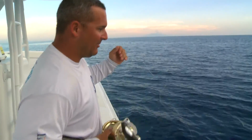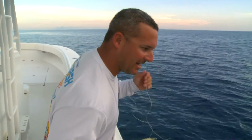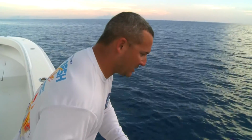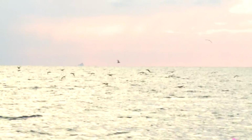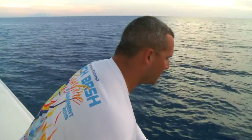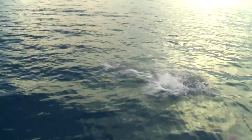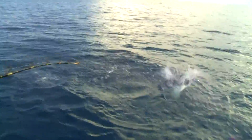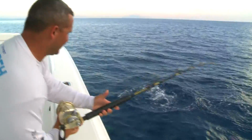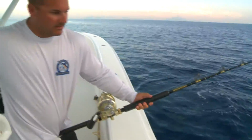Looking for tuna, but you know what? You never know what you're gonna get out here in the Northwest Providence Channel. We're in a school of dolphin. Saw some birds, and before we knew it, we had dolphin everywhere jumping out of the water. Oh, now I got another one. Risky little thing. Oh, there's a big one right here.